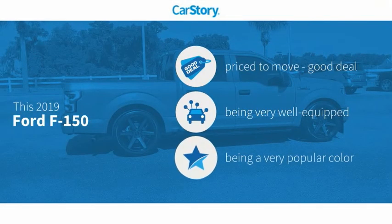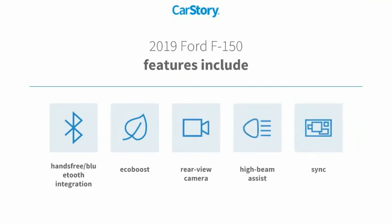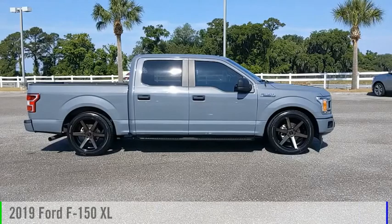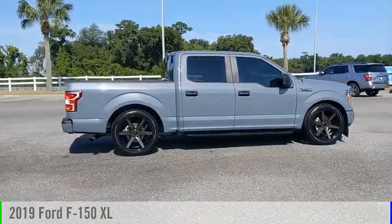Story research indicates this vehicle as being priced below the average market price, loaded with features. Features also include rear view camera, sync, high beam assist, hands-free Bluetooth integration. With these ratings, make a great choice today with the 2019 F-150.